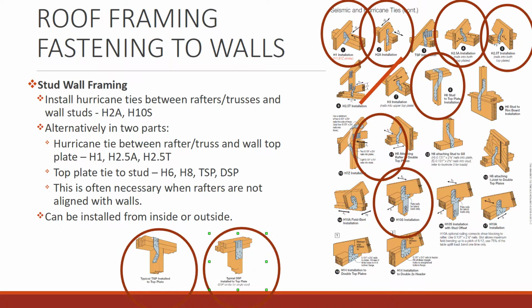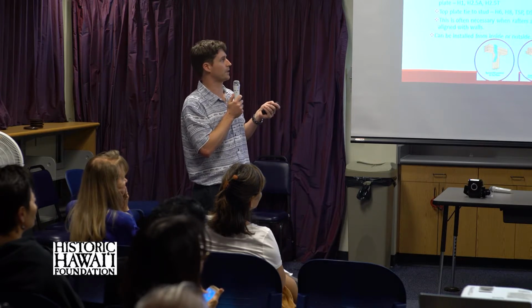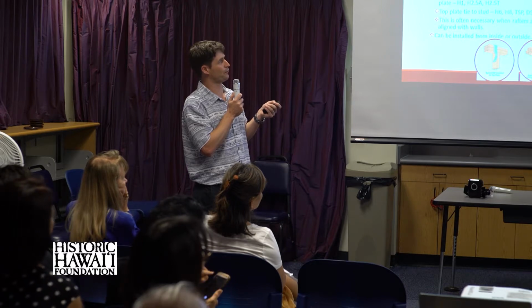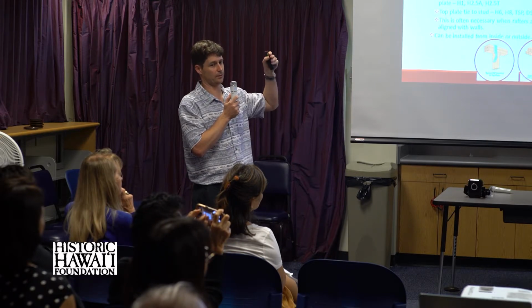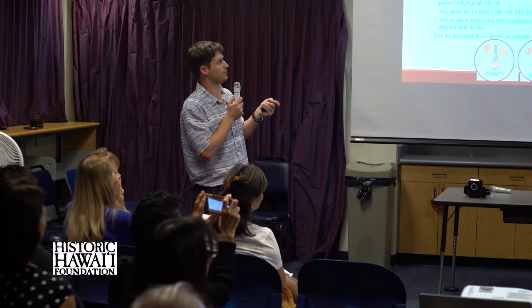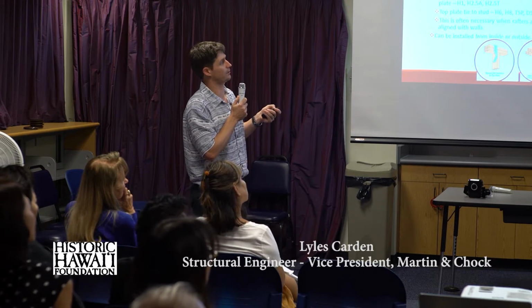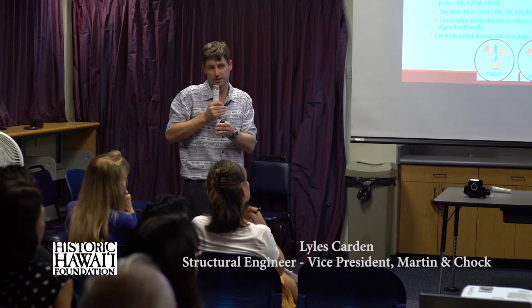There's really two main ways of doing this, and I won't get into all the details of each one. The photos are fairly small, so you're probably not going to see the details, but you can connect the rafter directly down through the top plate and down to the stud. So that's basically making a direct connection from the rafter down to the stud. Or you can do it as a two-part system where you can use maybe this type of fastener, which connects the rafter down to the top plate, and then another type of fastener, like this one, that connects the top plate down to the stud. And this would be necessary if your rafters are offset from your studs.